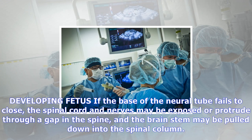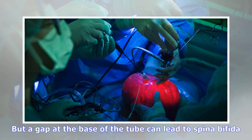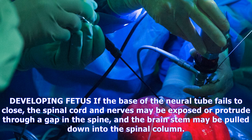Spina bifida is a birth defect that occurs when the spinal column does not close properly during the earliest stages of fetal development. In some cases, surgery on the fetus may reduce the severity of the condition. Embryo: a groove along the embryo's back folds together to form the neural tube, an enclosed space that will fill with the brain and spinal column. But a gap at the base of the tube can lead to spina bifida.